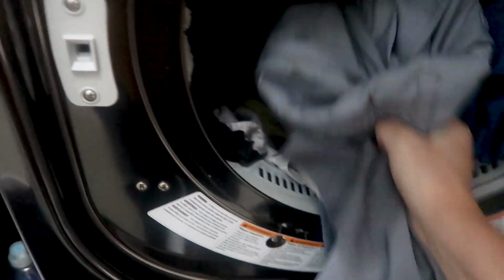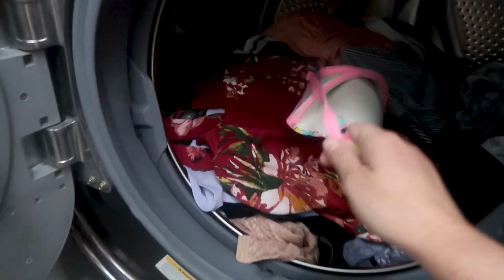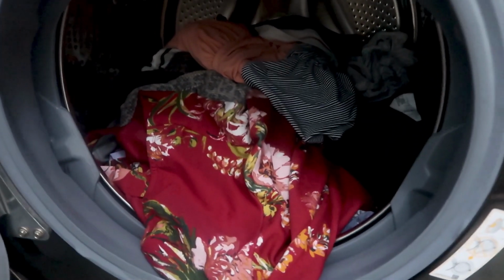Fun laundry days. Fun, fun, fun. All right, laundry time. I gotta figure out what needs to hang and what needs to go in. There it is, Hazel baby. How are you today, baby girl?